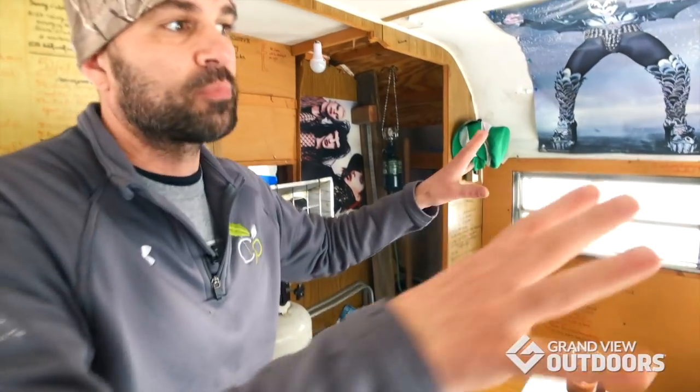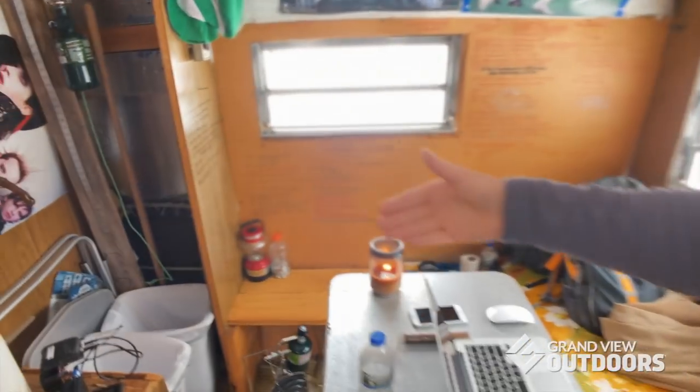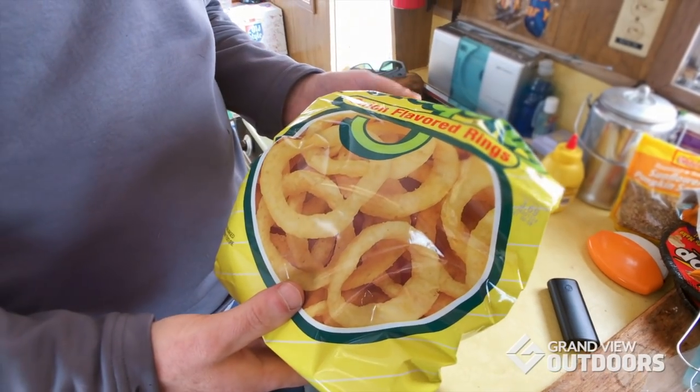You can see out pretty much in all directions, have a pretty good view of the ice, your tip-ups. Recyclables and garbage. It's a nice setup. It's pretty standard in your home, not necessarily in your ice shack. There's not a day that people come out here to fish there aren't some Funyuns. It's a fine snack. I don't know what kind of onions they use to make them, but they're damn good.